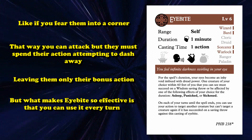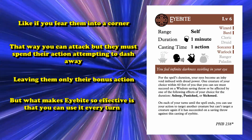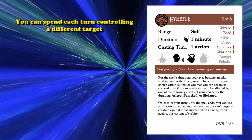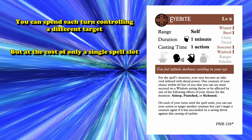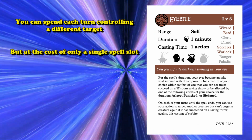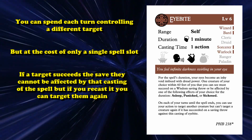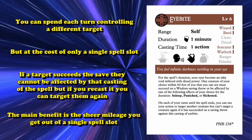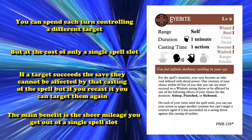And unlike the other spells that have similar effects, what makes Eyebite especially good is the fact that you can just keep doing this every turn with a single spell slot. So basically you get to spend each of your turns trying to control a different target, but you only have to spend a single spell slot to do so, instead of having to cast a whole bunch of other control spells using more spell slots. If a target succeeds a save, you can't target them again unless you recast the spell, but still, the main benefit of Eyebite is that you just get so much mileage out of one spell slot, even if you're only affecting one target per turn.